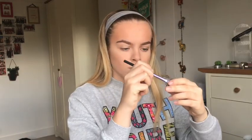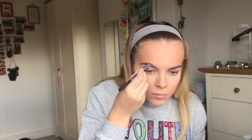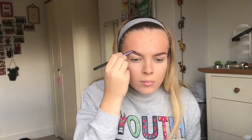Why am I rambling on so much? Phee, shut up. So now I'm using my Real Techniques brow brush, which is a lot thinner, and I'm just carving out the top half of my brows.